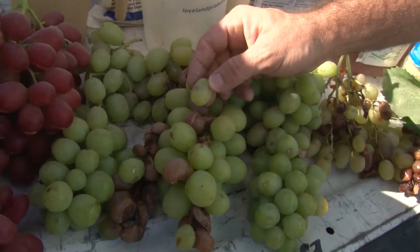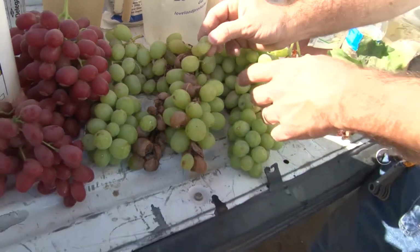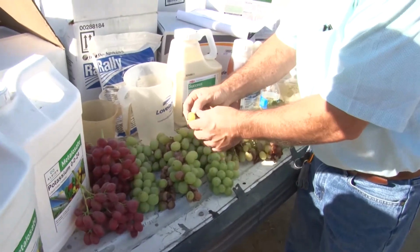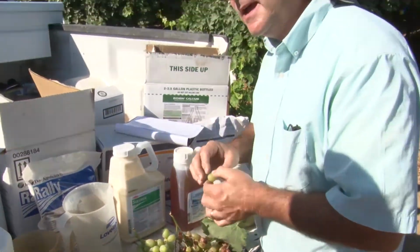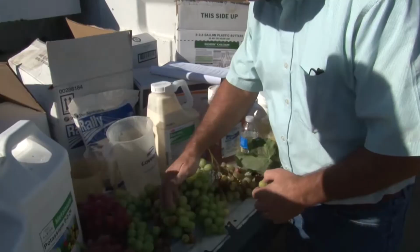Yeah. When that fruit was smaller, it left an indentation there. Okay, now the skin's thin and it's growing. All of a sudden it breaks apart. Then you start getting rot complexes.